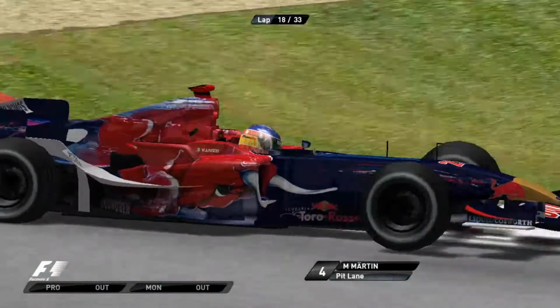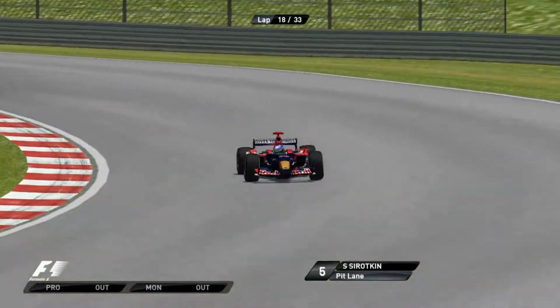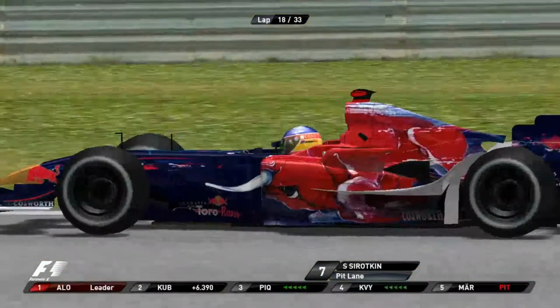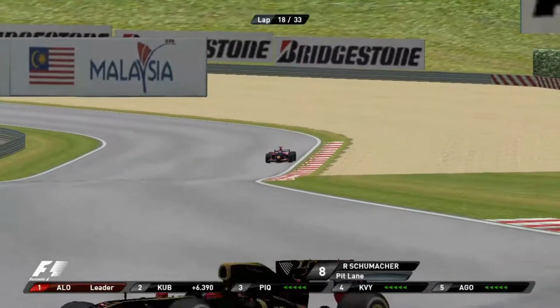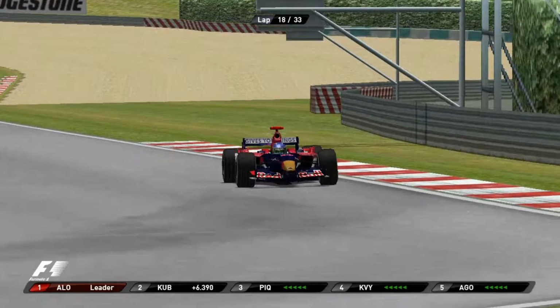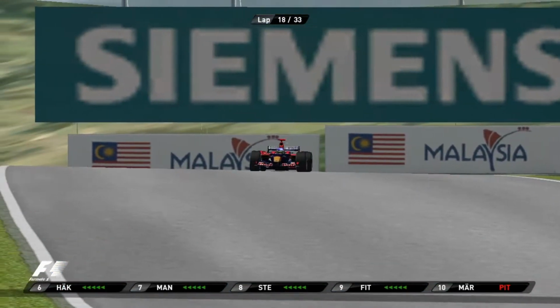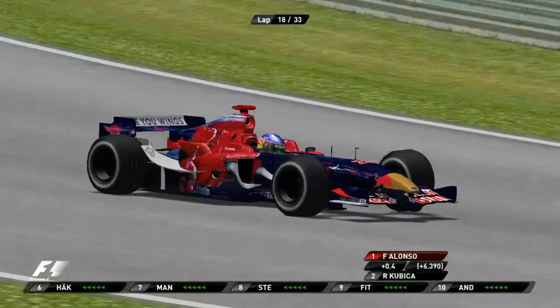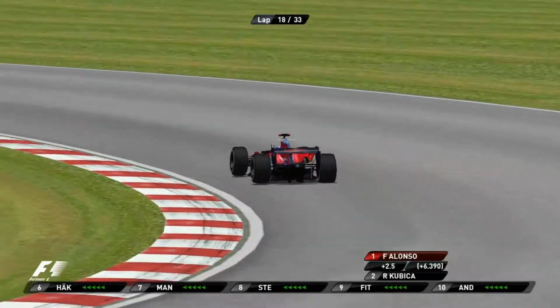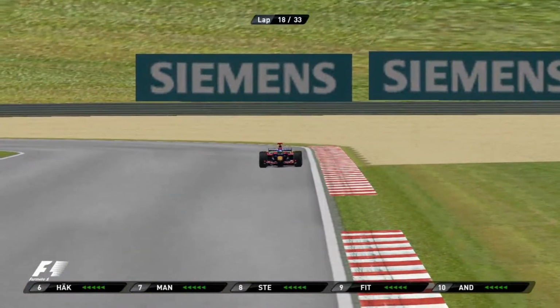Marco Martin and Sergei Sorokin are both pitting now, finally. They will have been undercut quite a bit by their competitors. That is, I believe, Fernando Alonso is in front of Kubica, so he didn't really get the undercut done. No net time was gained or lost. And Kubica will now start to catch.